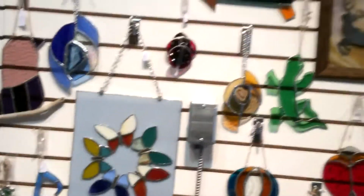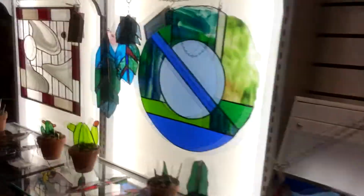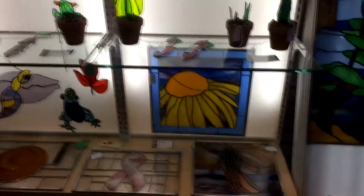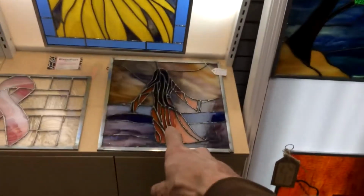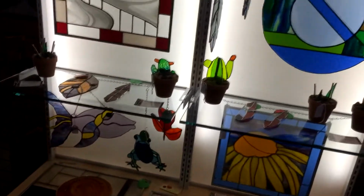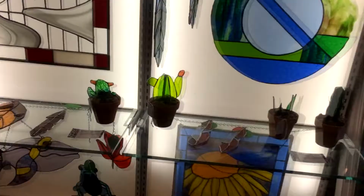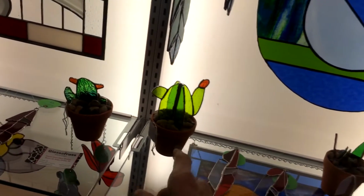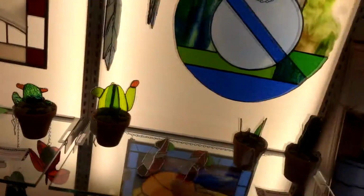I know we have lots of people out there loving the stained glass still. And like we were just saying, talking to the lady that owns it, making sure it was okay to film in here first, we don't see stained glass out there these days anymore. Kind of like that one right there. Some frogs, some fishes, some flowers. These are a better kind of plant for me. You don't have to worry about watering them and they stay looking good.